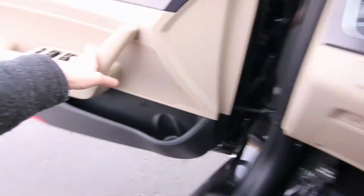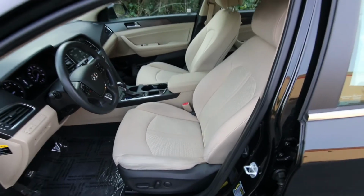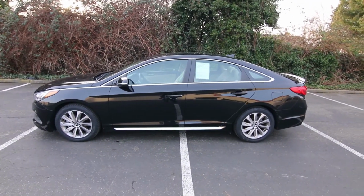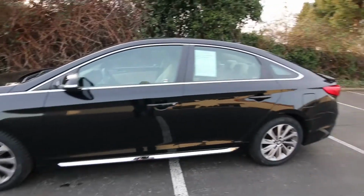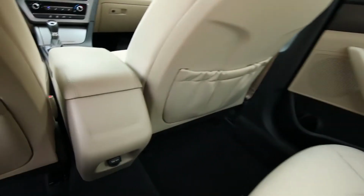Pretty fuel efficient as well. 25 city, 35 highway. Pretty good gas mileage for a vehicle this size, and it has decent performance. We also have a power driver's seat. Nice alloy wheels with a sport version of the Sonata. Also notice this nice chrome trim piece that they have below for a little extra pizzazz, and then you have chrome around the window housings, gives it more of a premium look. We also put 4 brand new tires on it, so that's one maintenance item you won't have to worry about for quite a while. Tires aren't cheap.